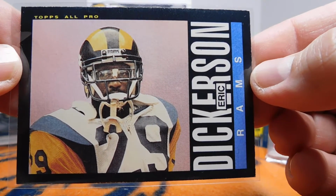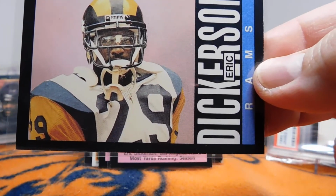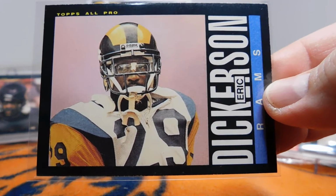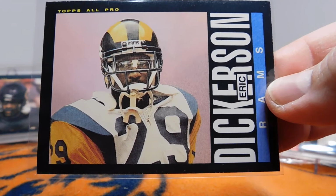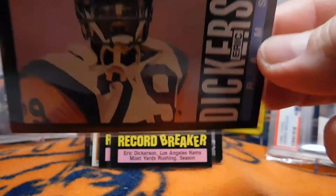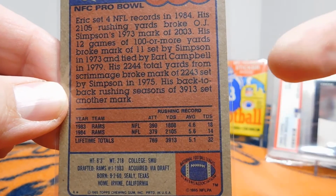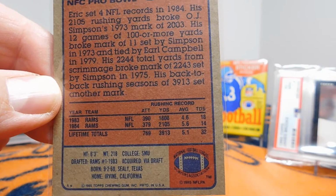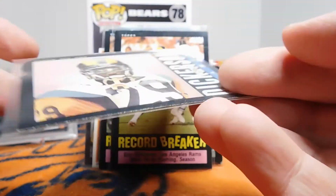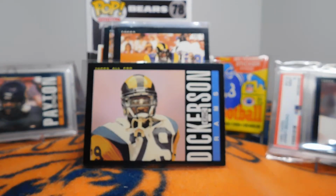This gives us an idea of what to look for. The one thing that was notable about the 85 set was that it had a horizontal design. Along with that, the black borders made these very condition sensitive. So these are tough for grading. And if you look here at Dickerson's season, 2,100 yards and a 5.6 yard average. That's pretty remarkable, right? That's one of the best rushing seasons ever in the history of the game.